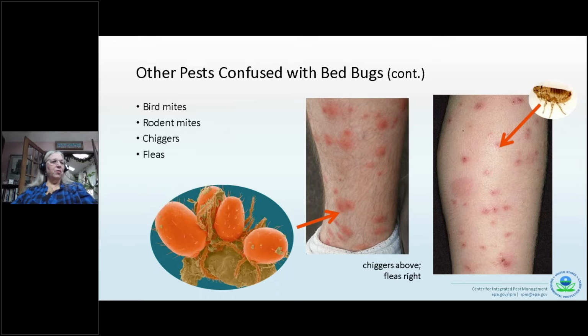Bites from other pests, though, are often confused with bedbugs, and they include bird mites. They will bite people, but do not burrow into the skin. They're usually present when birds nest in vents, windowsills, or near air conditioning units of a living space. Rodent mites may also bite humans. Fleas can be present when domestic or even wild animals are living in or close to the home. See the bites to the right. And then there's chiggers. See left and center. And you can see their bites.